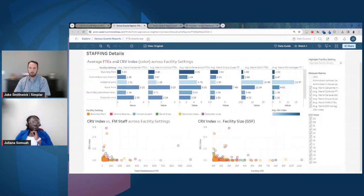Another example of this is looking at staffing information, right? We can look at different types of facilities based on where they're located and the average number of FTE carpenters, maintenance controls, generalists, supervisors, and so forth, right? And again, I can adjust my criteria, my demographic data, and this will live update based on whatever criteria I'm picking, and this data will transition to represent that, right?